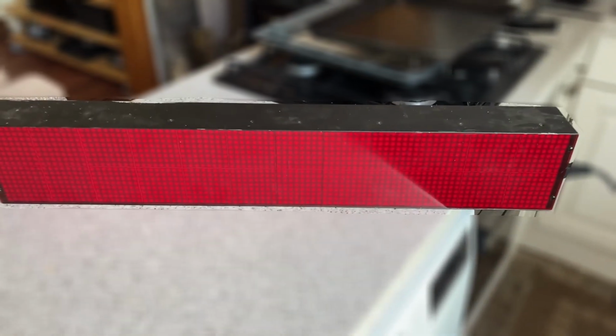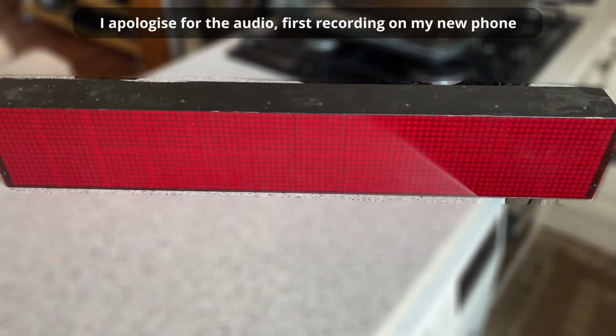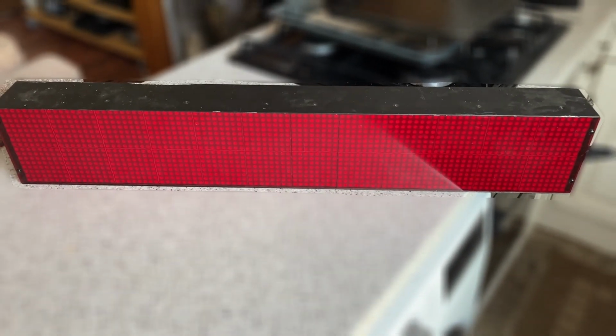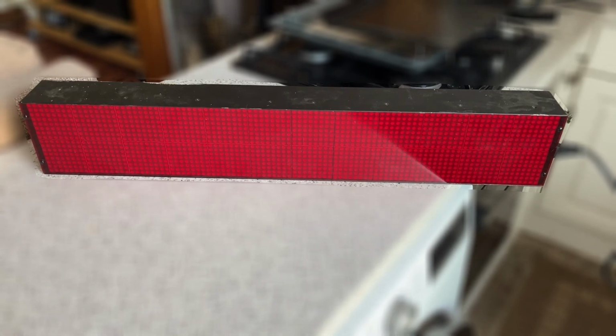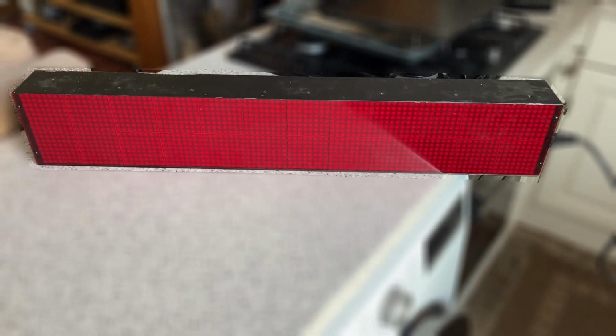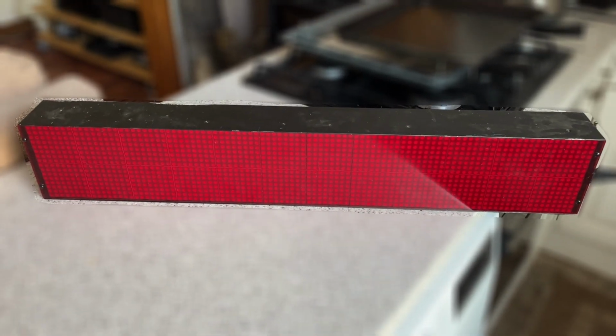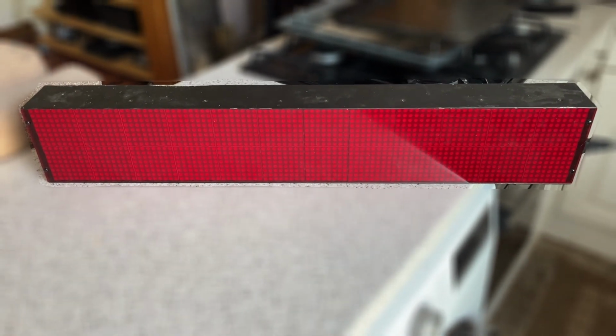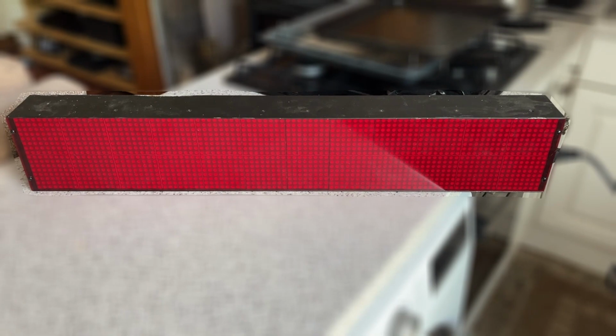Hi, here I've got a scrolling message display which was picked up from a car boot sale in the previous live video that I did. I've powered it on, it does work, and I'm not really sure what I'm going to do with it. So first of all I'm going to take it apart and just see what those LED modules are inside, because it looks like they're individual units.